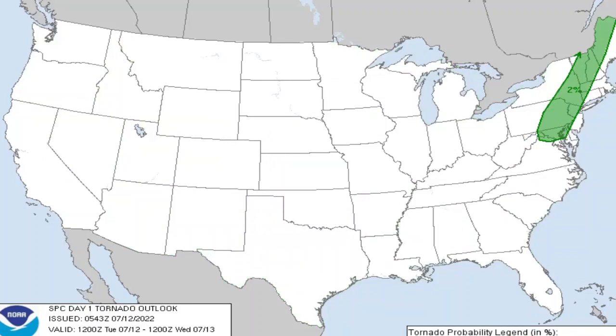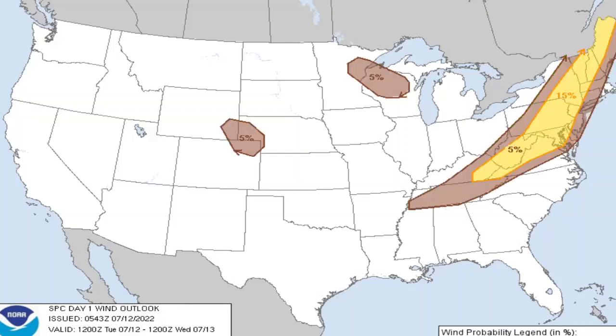Watching that 2% tornado risk across portions of the interior New England, definitely have to watch that from Maine all the way down to Maryland here in the eastern Pennsylvania areas. Definitely could be talking about an isolated tornado or two with some of these storms, along with that large hail and damaging wind risk. Again, the wind risk here about 15% in the slight risk zone, those 5% risk zones for that damaging wind threat.